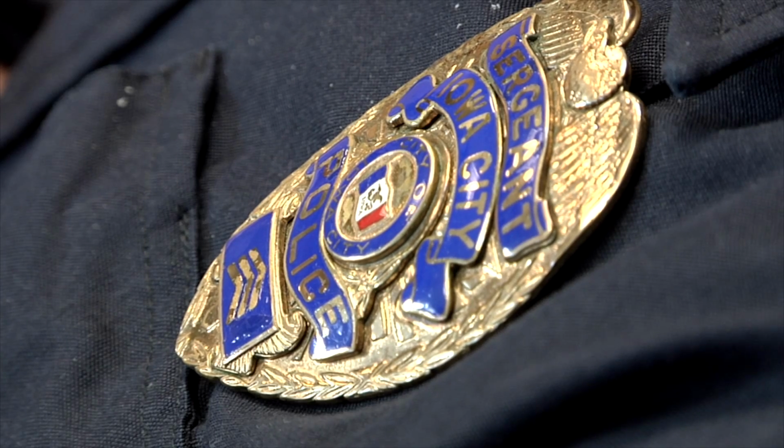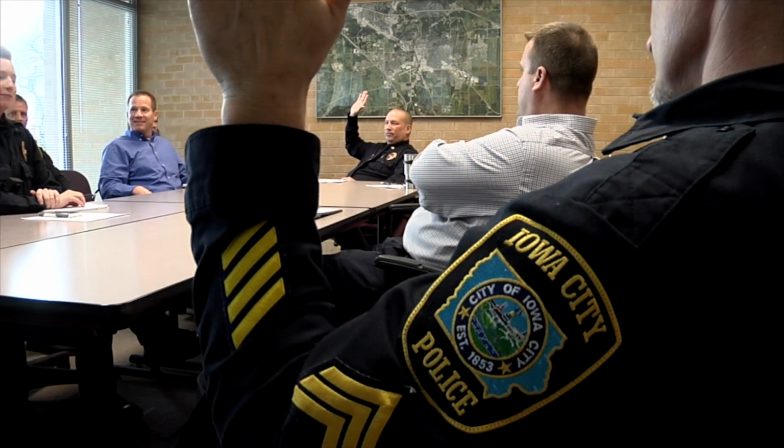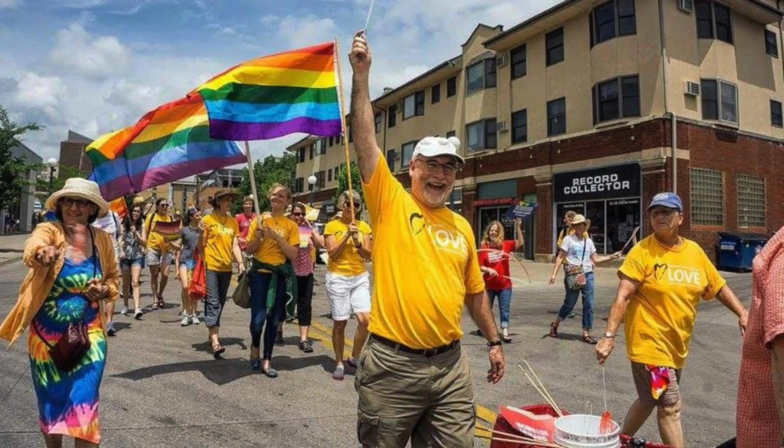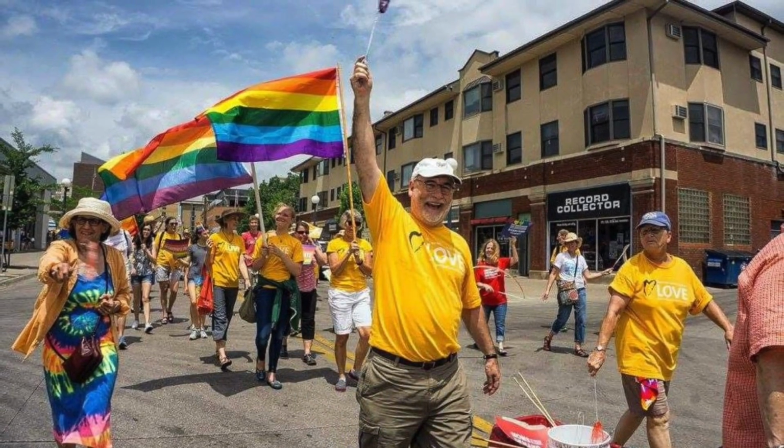To work to eliminate those biases can help address things like domestic abuse, sexual assault, especially in underserved communities. The LGBTQ community might see a greater effect of gender bias where it exists.